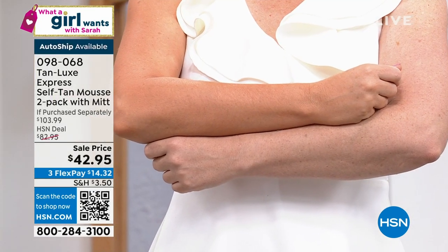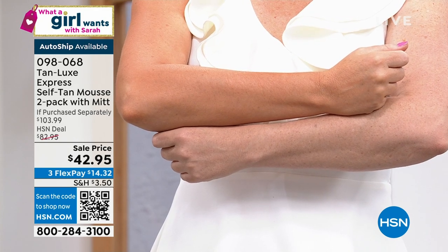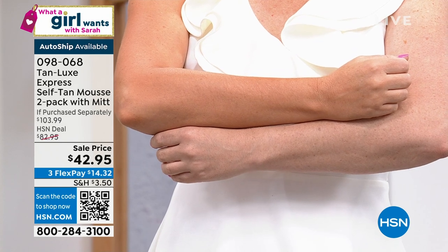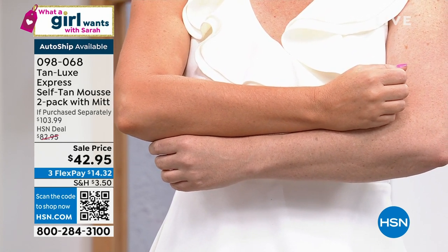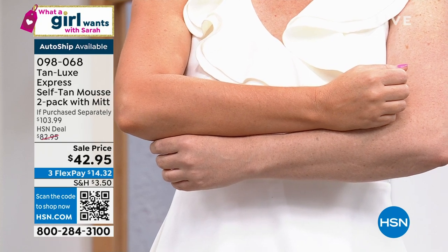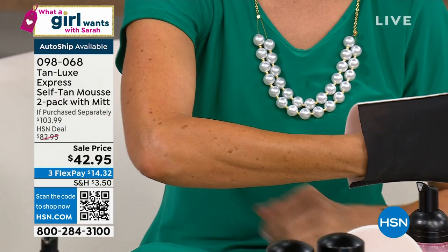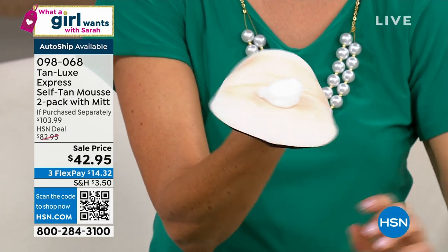So when you put this on and let it dry, after 30 minutes up to 2 hours, if you want more of a natural glow, leave it on for 30 minutes to an hour, then rinse off in the shower. If you want a deeper glow, the longer you leave it on, 4 to 6 hours, rinse off in the shower and you have your beautiful tan. But you can build it, Sarah, so you can add more layers. Again, assess your glow and always exfoliate first, 1 to 2 pumps per body part.